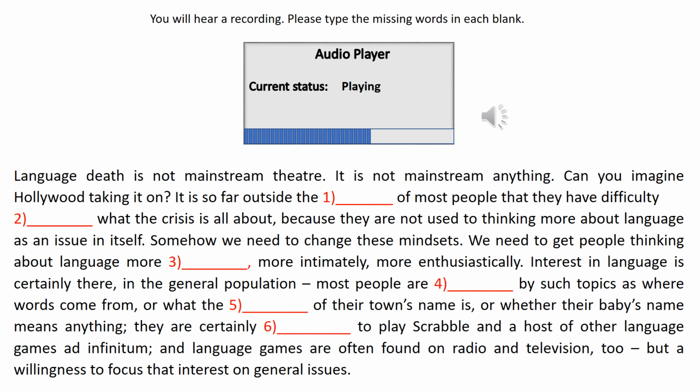Interest in language is certainly there. In the general population, most people are fascinated by such topics as where words come from, or what the origin of their town's name is, or whether their baby's name means anything. They are certainly prepared to play Scrabble and a host of other language games ad infinitum, and language games are often found on radio and television, too, but a willingness to focus that interest on general issues.